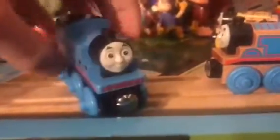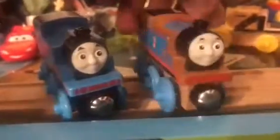Okay, so. Here is the old one. Now, if you feel it, you can feel a rough, heavy touch, and it doesn't really feel that good. While on here, you feel a smooth feeling. This means that they're using better quality wood now, which is a very nice change.